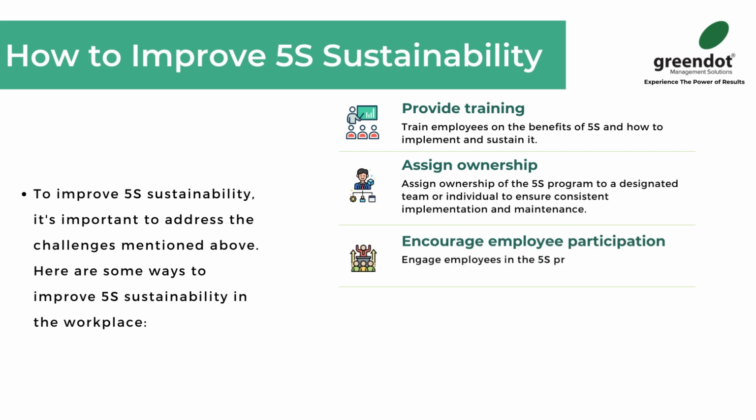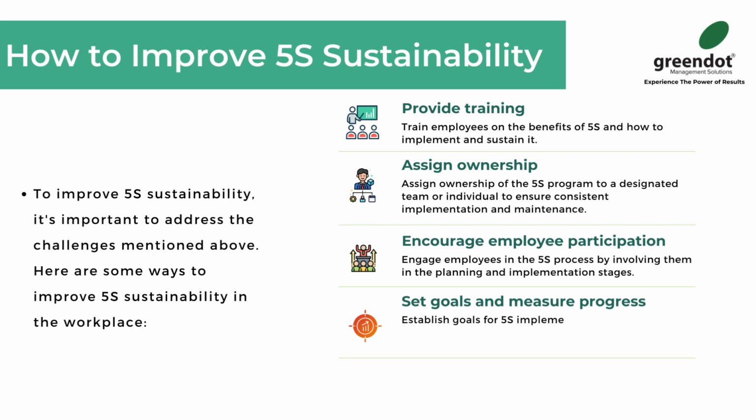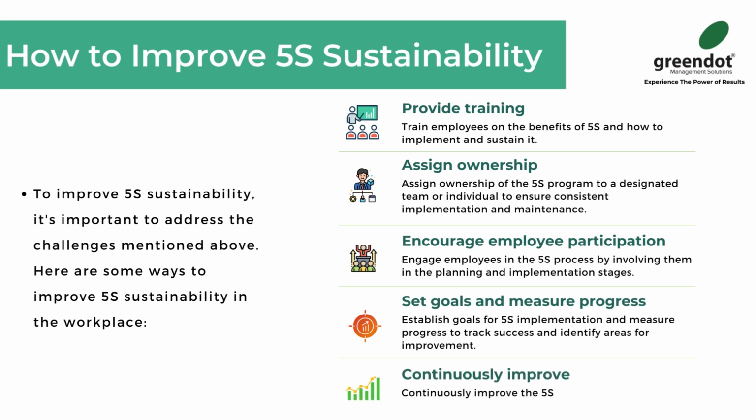Encourage employee participation. Engage employees in the 5S process by involving them in the planning and implementation stages. Set goals and measure progress. Establish goals for 5S implementation and measure progress to track success and identify areas for improvement. Continuously improve. Continuously improve the 5S program by reviewing and refining the process regularly.